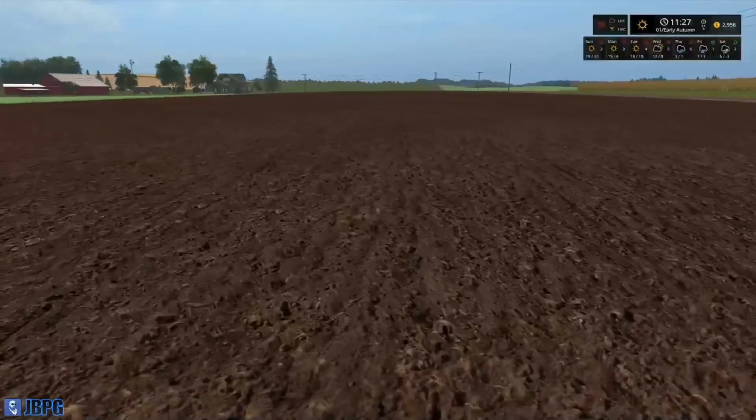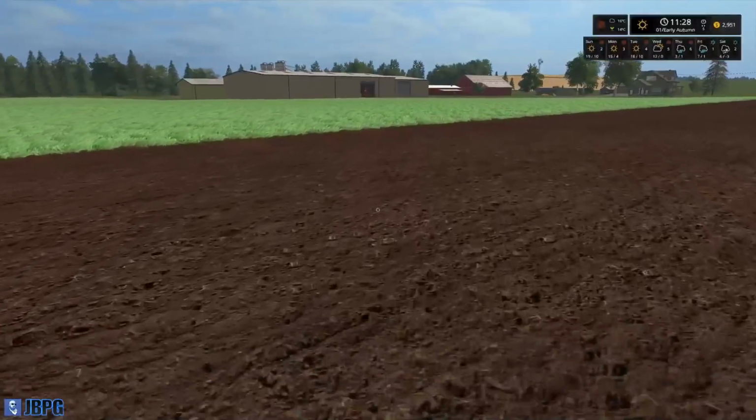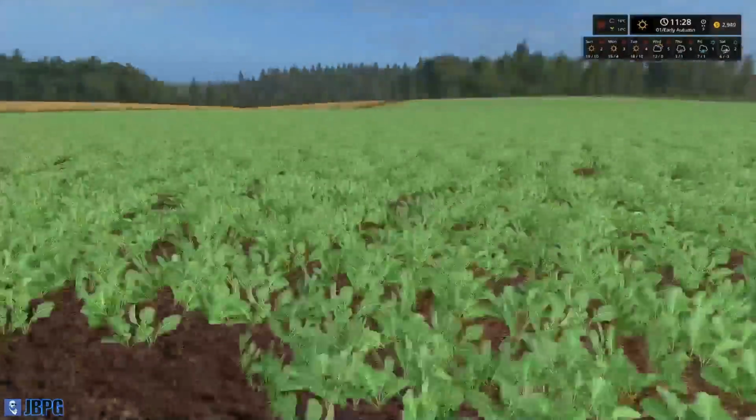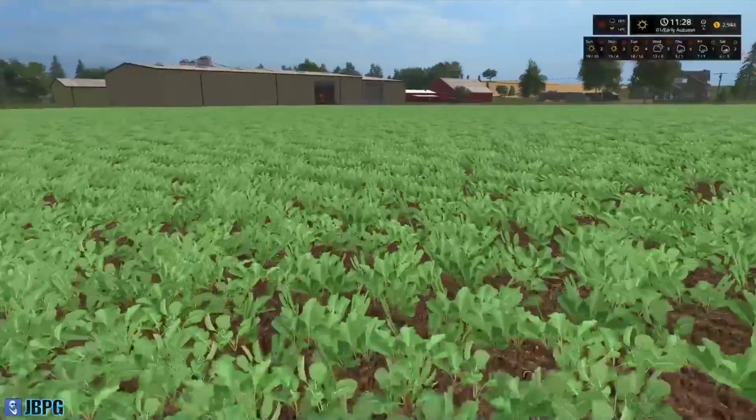So look at this lovely cultivated soil here. This field is now pretty much going to be just dormant like this until spring, so looking forward to planting again in the spring.